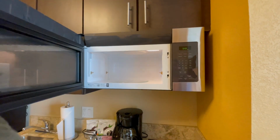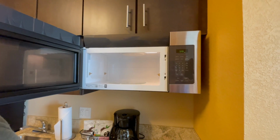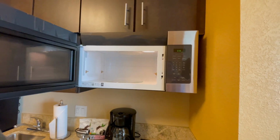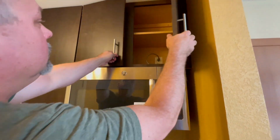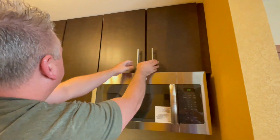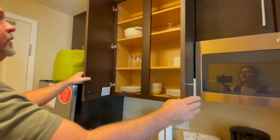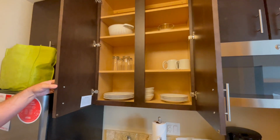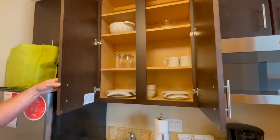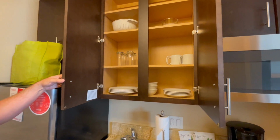Oh my gosh. That does have the turntable inside of it. This thing's bigger than ours. Yes, it is bigger than ours. And then what do we have up there? An empty cabinet right over here. Voila. Okay, so right over here we've got a strainer and some plates and cups and bowls, so we definitely have some things to get us going.